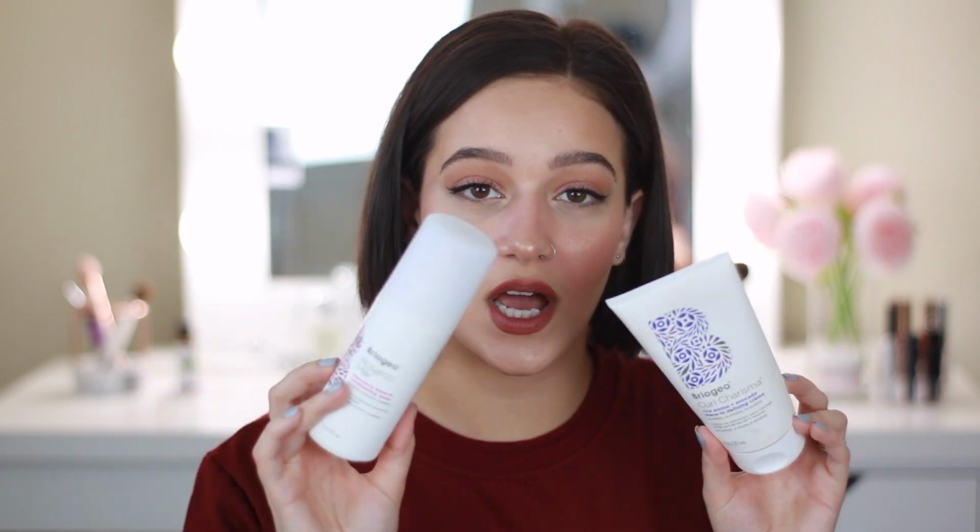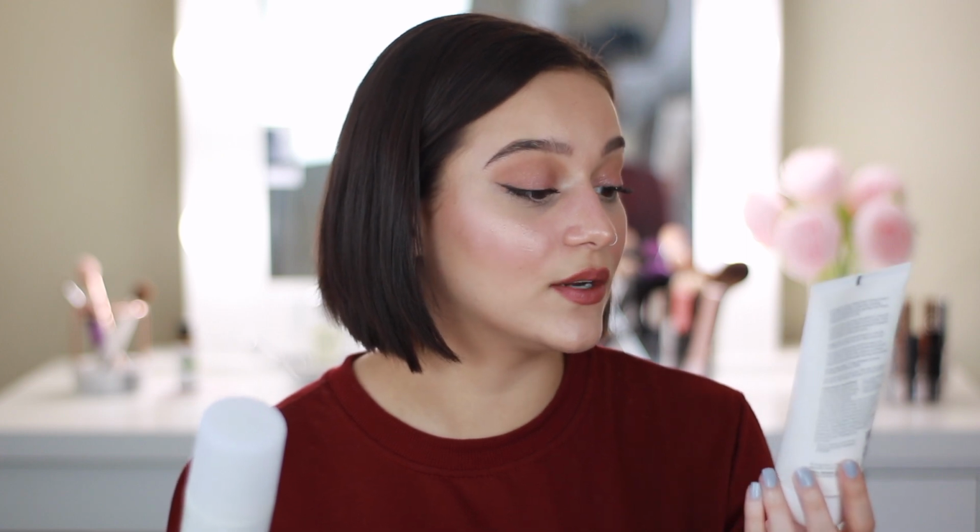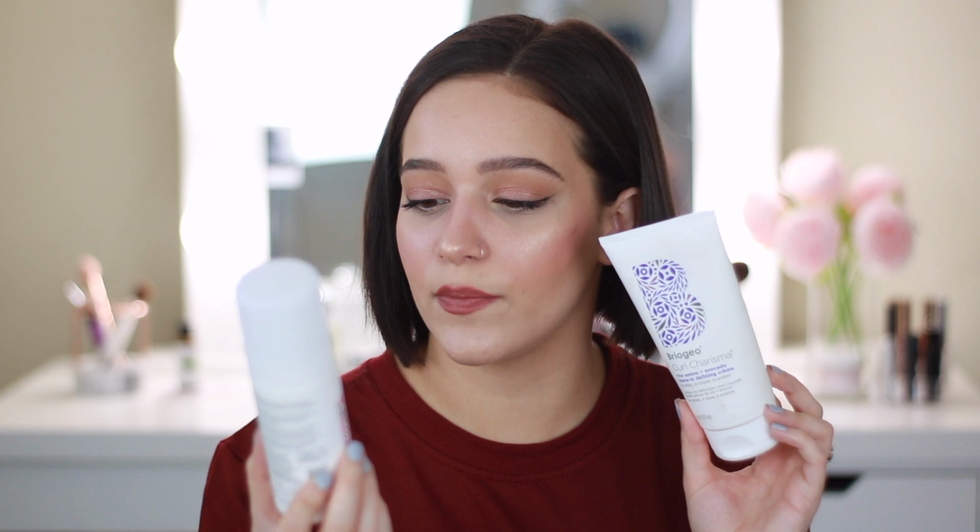Briogeo has tons of different lines for tons of different hair types, like I said. It's absolutely amazing. This is the Briogeo Curl Charisma Rice Amino and Avocado Leave-In Defining Cream. Super long name, and this is the Briogeo Rosarco Milk Reparative Leave-In Conditioning Spray. I love both of these. This Curl Charisma product is amazing for curly hair. It's super smooth. It doesn't feel sticky. It did such a great job with frizz and making my curls look bouncy and defined.